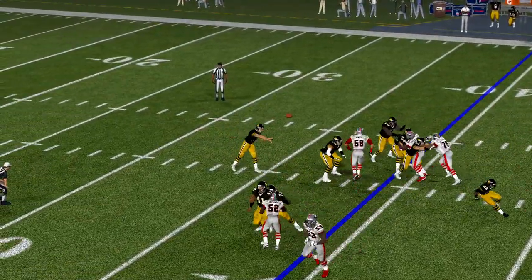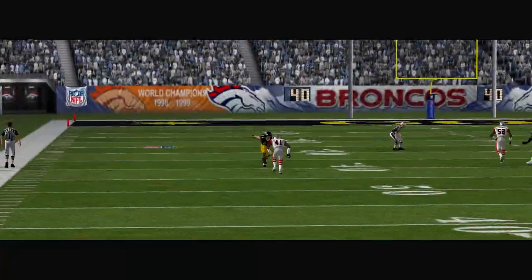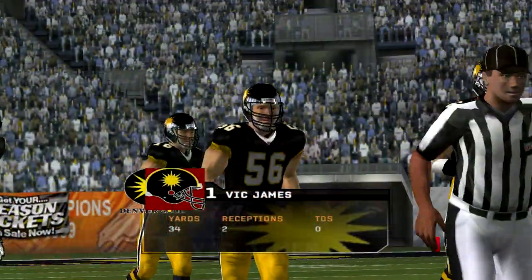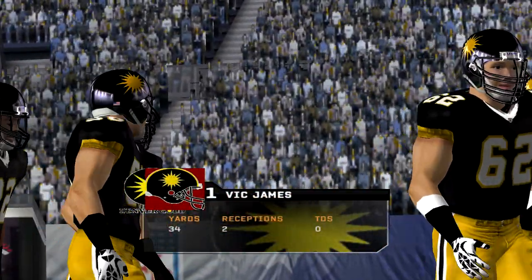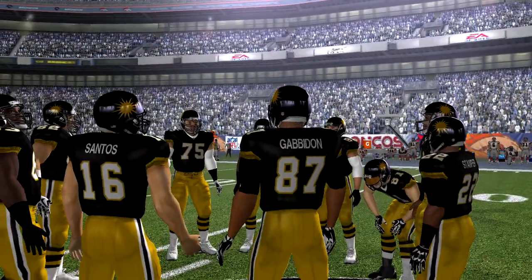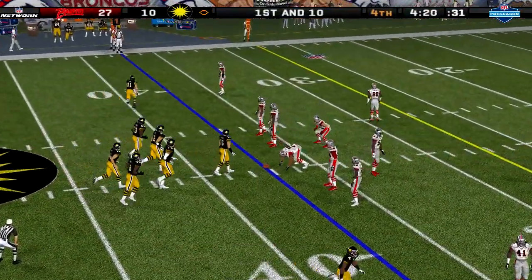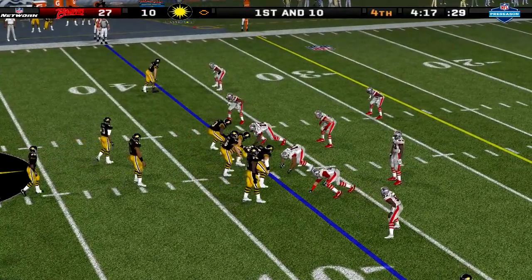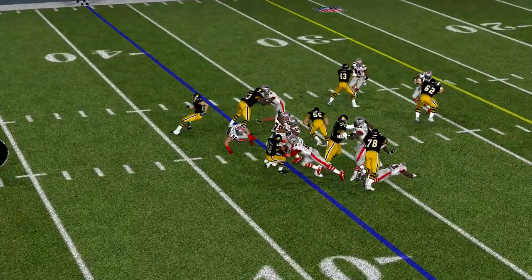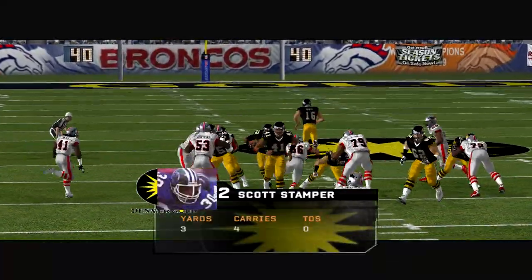Receives the handoff, gets the pass off. He hits his receiver. Number 41 comes up to make the play at the 37. Looking for room. Stiff arm to the cut. Johnson is there on the stop at the 37-yard line.